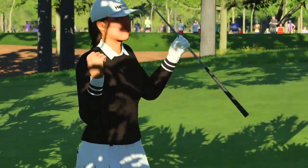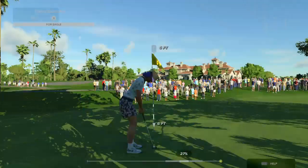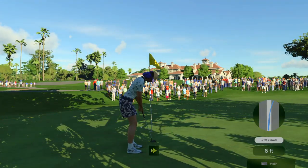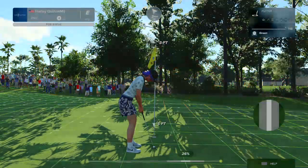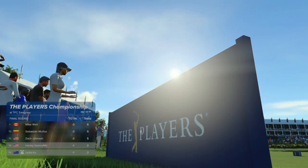Oh, it's in the hole. And for birdie. Oh, here she goes, marching up the leaderboard. Looks like a pretty straightforward 5-footer to me. That one raced by. Bit of work coming back. Our work here is done. Let's head to the next hole.